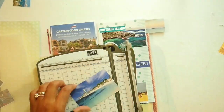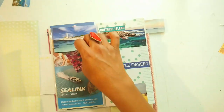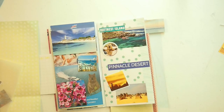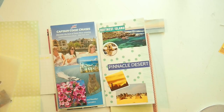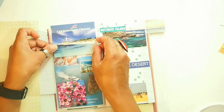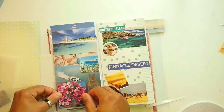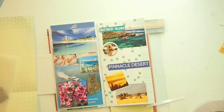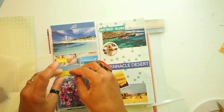I'm back to this layout here, and I don't like that there's a lot of advertising on the left hand side of that pocket page, so I decided to take more photos of Rottnest and then cover up those ladies and the advertising company at the top there, and then the flowers go over the ceiling as well. I'm just going to add some words that I cut out, and they say Ultimate Rottnest Adventure.